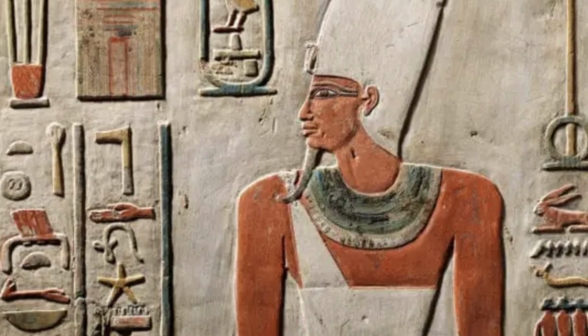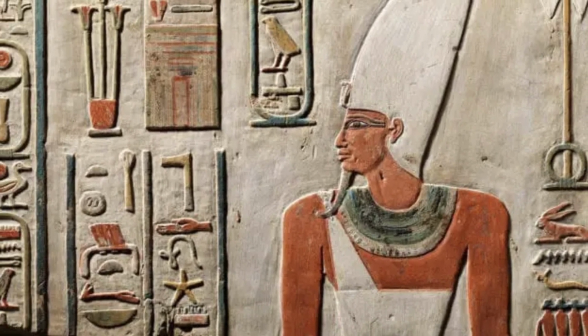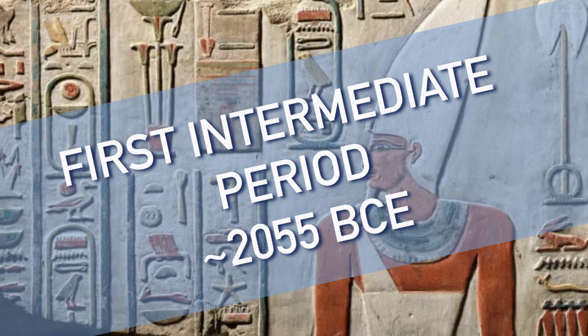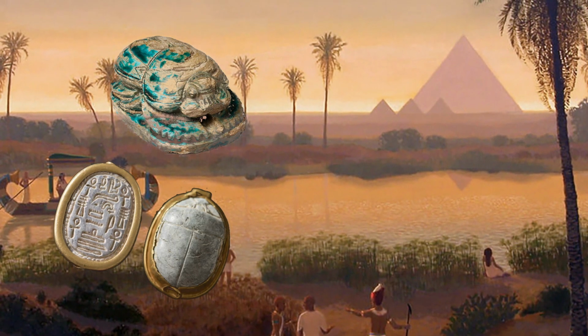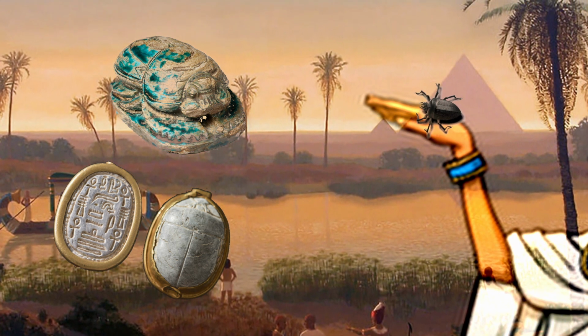While living scarabs emerged way earlier, the first symbolic use of scarabs dates back to Egypt's First Intermediate Period, about 2055 BCE. Around this time, Egyptians started crafting amulets and seals in the form of scarabs, probably to get around the difficulty that comes with carrying around a live insect.